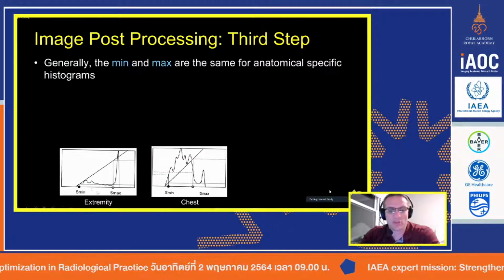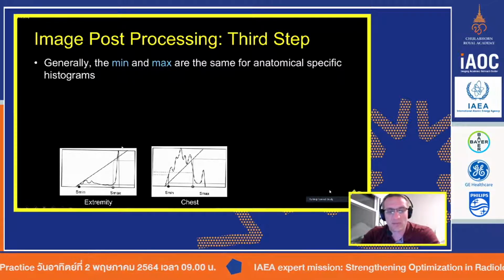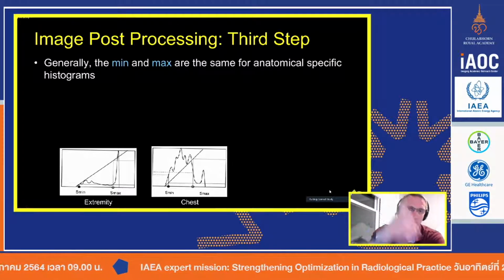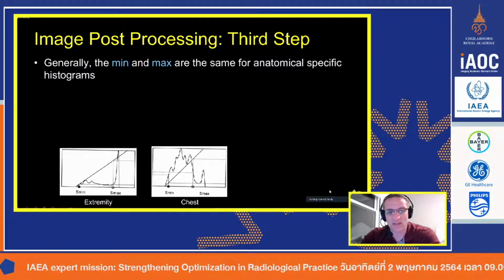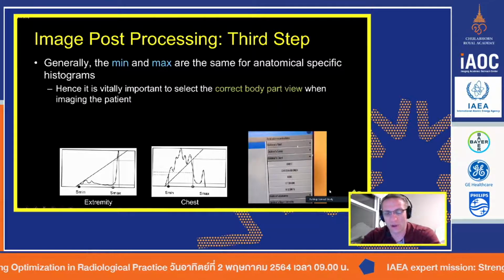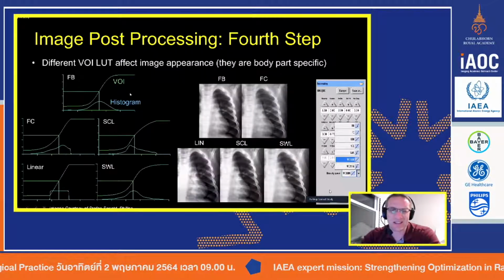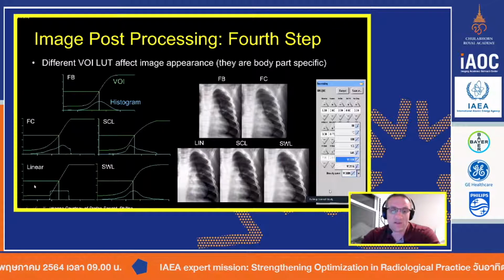But the most important take-home message is, if you pick the wrong anatomy, so if you walk in and accidentally click knee, but you image the chest, these mins and maxes and this function will not do it right. So you have to pick the right anatomy for the right imaging. And like I said, there are different ranging functions for all the different anatomy.